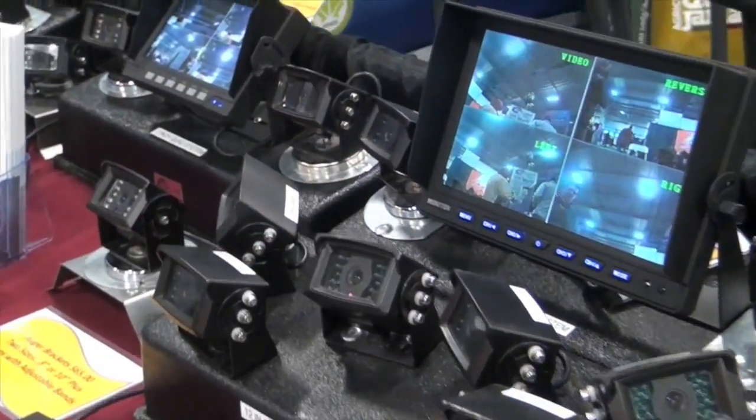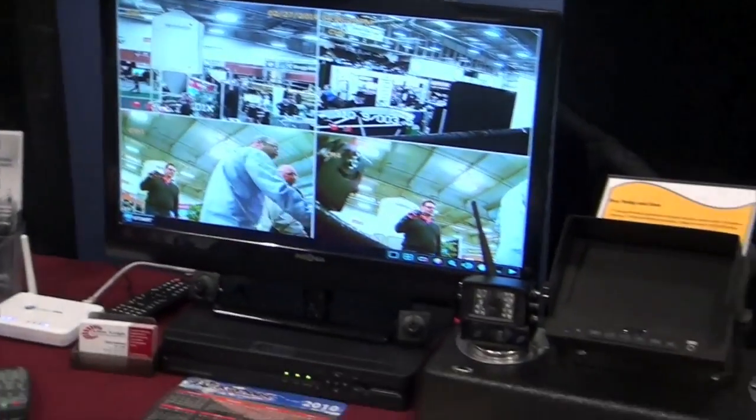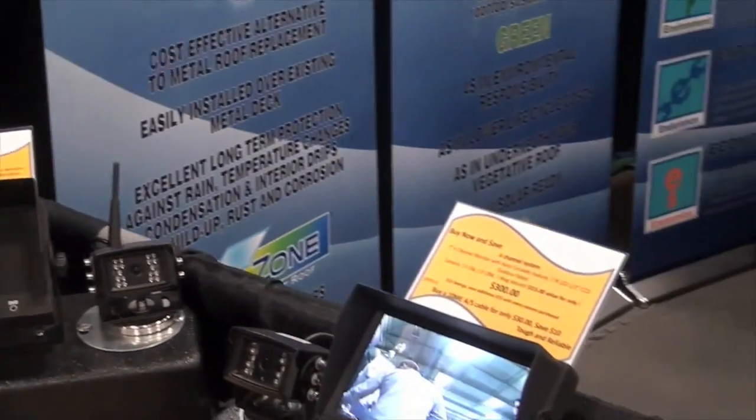Okay, so what is your product? What do you guys do? We do a number of different products, but one of the ones we're featuring here is our implement camera systems, and we've come out with a 12-in-1 system, which means you can run 12 cameras on one monitor now. Okay, so why would you want to have a camera on an implement? Oh, so you'd be more efficient, of course. So you can basically watch over all your problem areas.